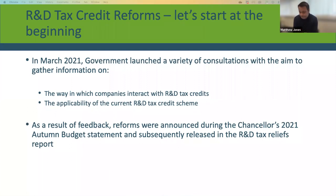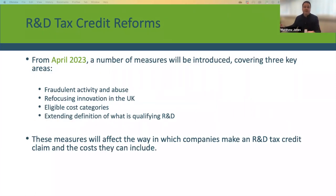In March 21, the government launched some consultations, and essentially what they were looking to do is get information, mainly on the ways in which companies interact with R&D tax credits in terms of how they prepare them, and also to look at information on the applicability of the current regime in light of how modern businesses do R&D and see if they still fit. And as a result of that feedback, some reforms were announced during the 2021 autumn budget and released in the R&D tax relief report. So there's going to be these changes and then some further changes that were announced in the budget last year. So concentrating on these first.